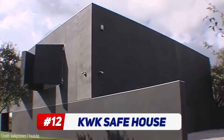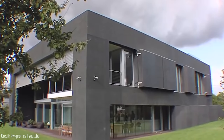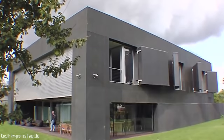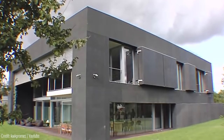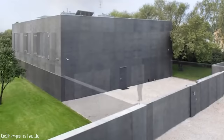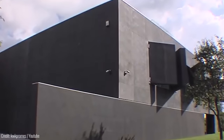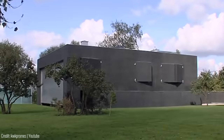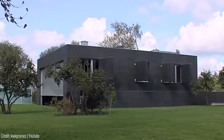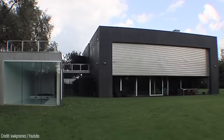Nothing makes your home safer than living in an actual safe house. The KWK Promes Safe House is a revolutionary housing concept designed to provide maximum security in case of danger. The house features movable walls that can be easily transformed into a closed and fortified box, making it almost impossible for intruders to enter. The house also has a retractable drawbridge, a panic room, and a surveillance system that covers the entire perimeter. The safe house is an ideal option for people who prioritize safety and security and are willing to invest in advanced and innovative solutions.